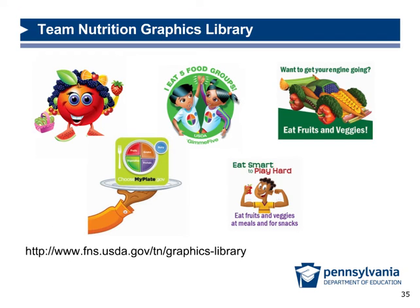Team Nutrition offers a variety of free downloadable graphics that can be used on your summer meal site menus, newsletters, websites, signs, labels, and stickers. You can see some of those on this slide.